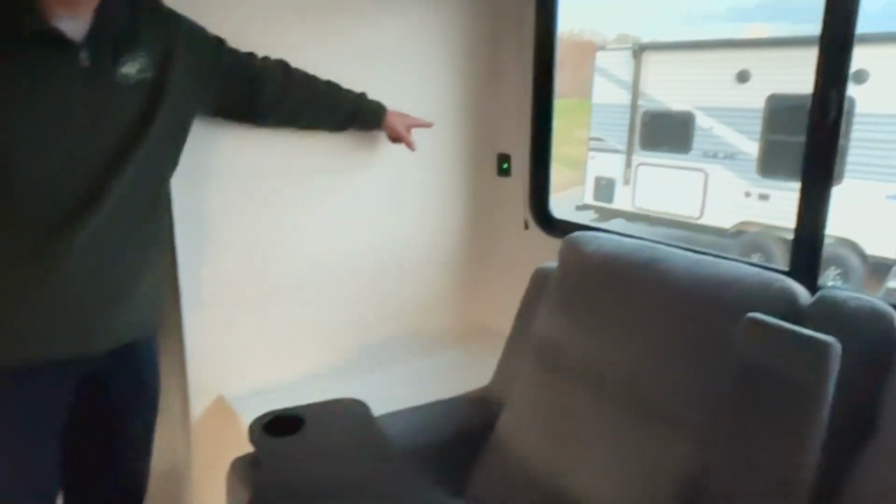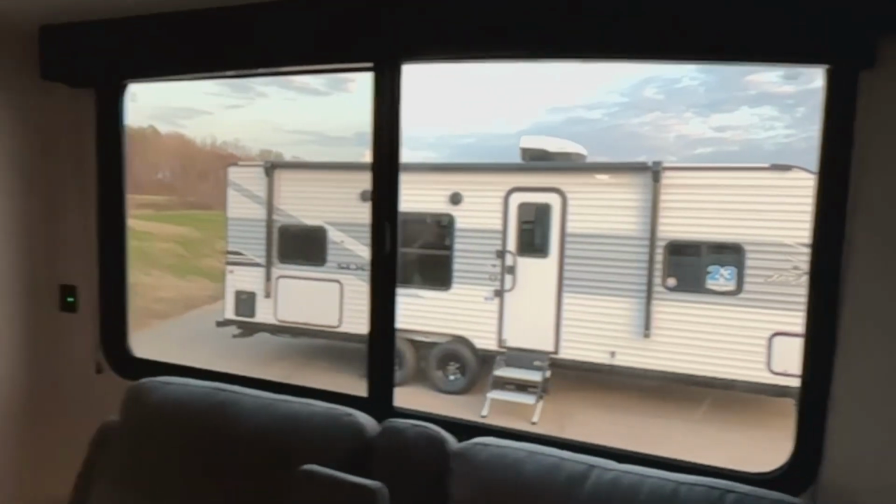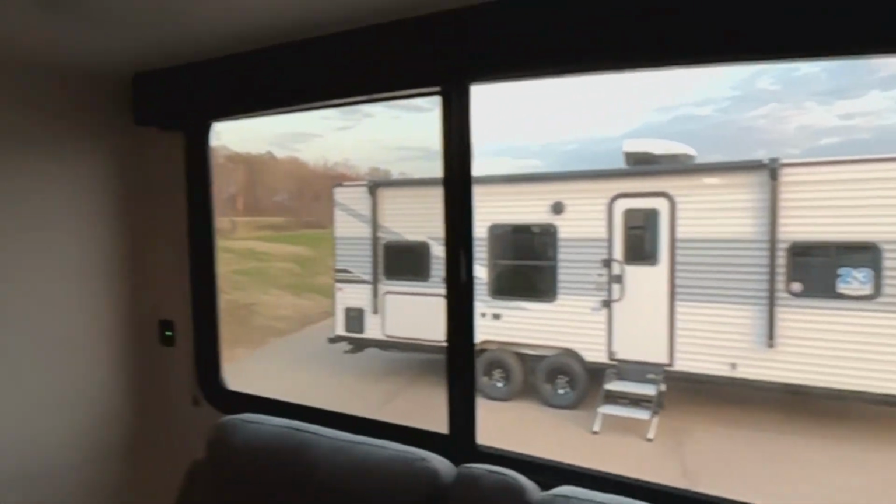Got a space here in the middle so you can store some remotes, and then there's a really neat storage area over here. So this would be great for those extra blankets or pillows that you need to stash. And you got a USB over there. Yep. And a nice big window. And this is going to have the pleated shades on those. Yes.